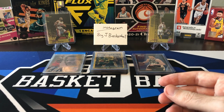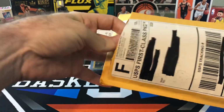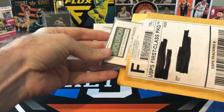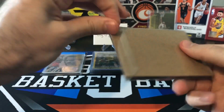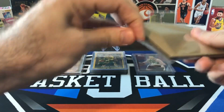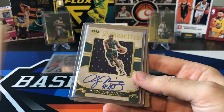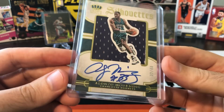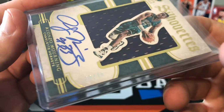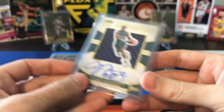And we got one more, another rare Mourning card that I was super excited to win. Evolution Sports Marketing, I guess that was the eBay seller on this one. And we got Crown Royale Silhouettes Jersey autograph numbered to 40. Can I see that? 32 out of 40.